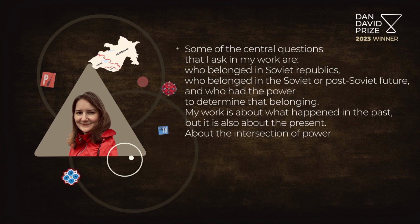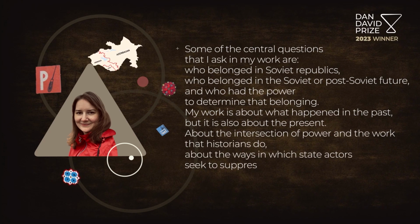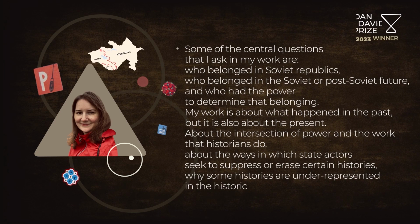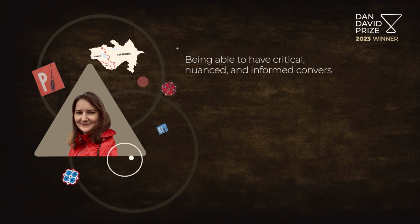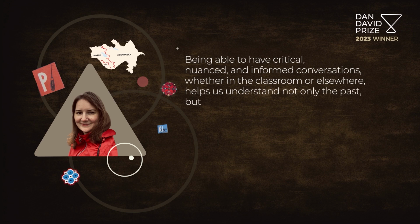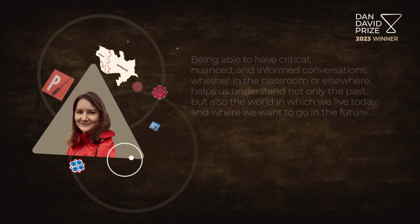About the intersection of power and the work that historians do, about the ways in which state actors seek to suppress or erase certain histories, why some histories are underrepresented in the historical record, and why many want to keep it that way today. Being able to have critical, nuanced, and informed conversations, whether in the classroom or elsewhere, helps us understand not only the past, but also the world in which we live today and where we want to go in the future.